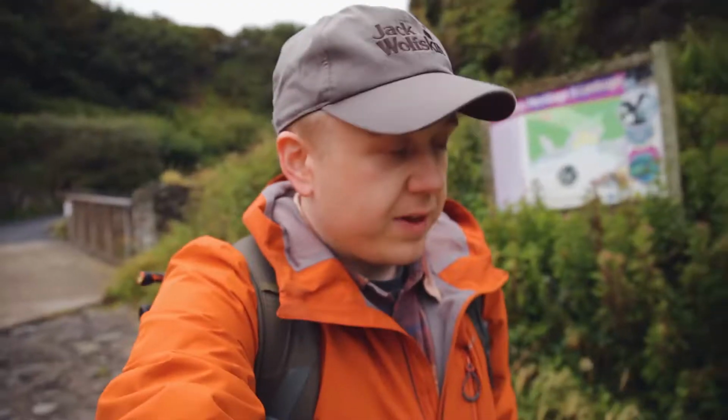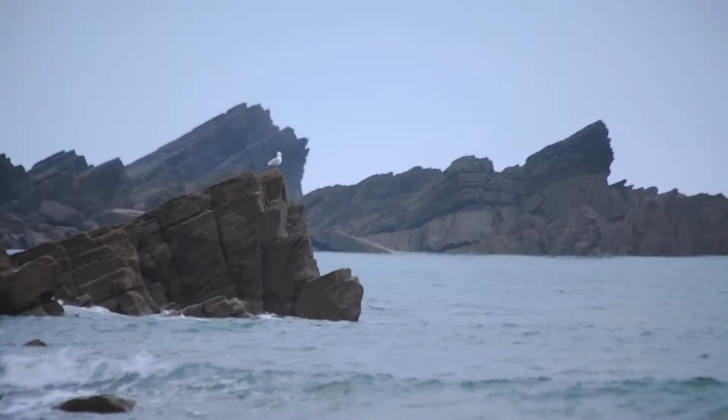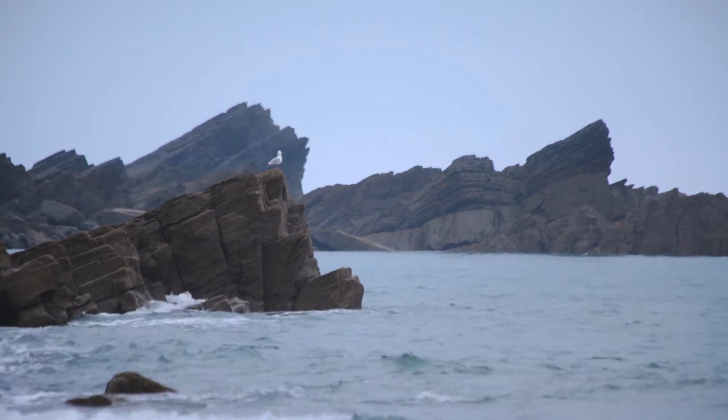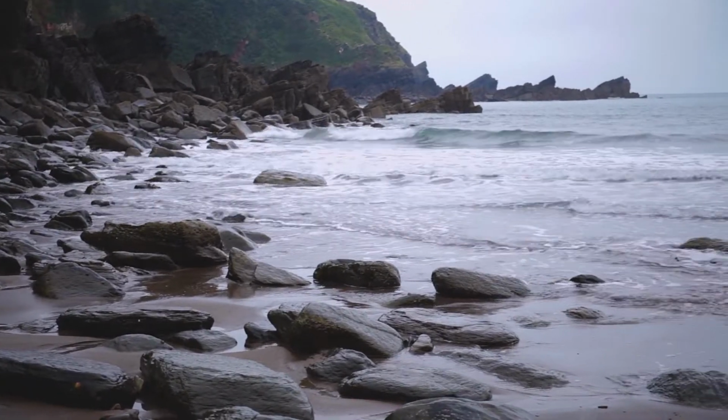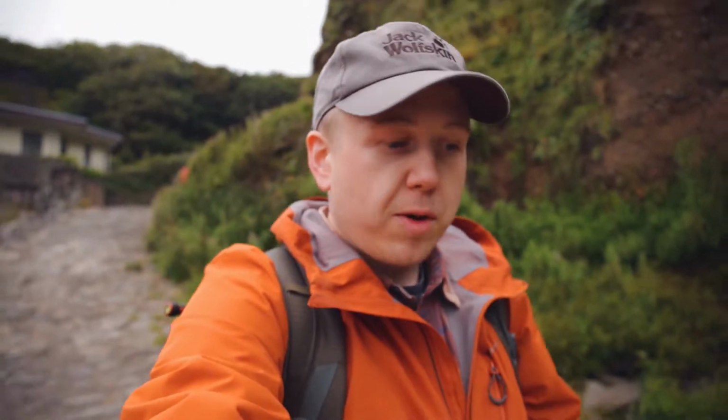So the concept of the image I have in mind is pretty simple. We've got these awesome jagged rocks jutting out into the sea. We have rocks that we could use in the foreground, and we have the sea. So therefore long exposure because they're so much fun. Let's go and have a wander.